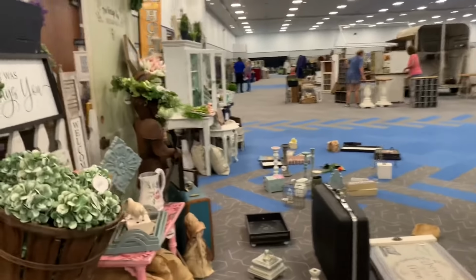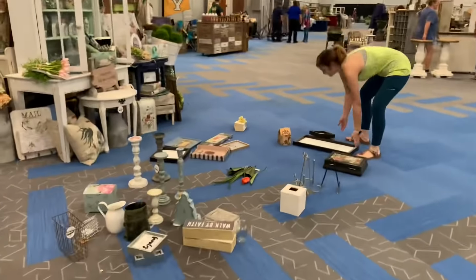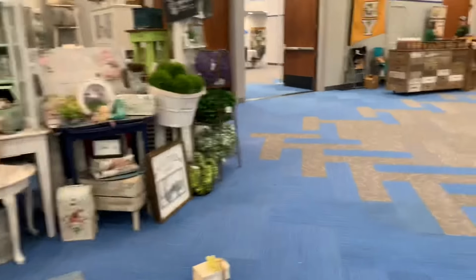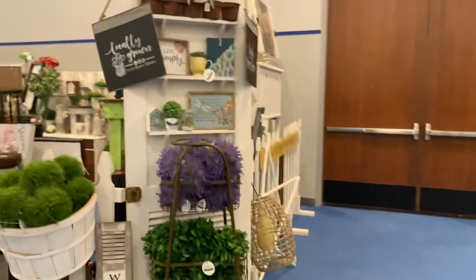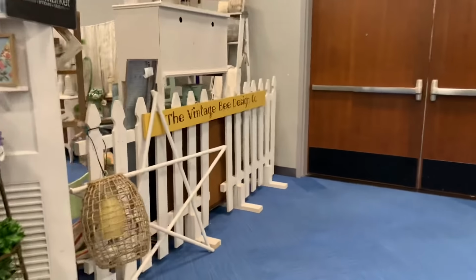So I just got here. Anna and Heather have been here for a few hours already, and it looks like they're doing a pretty good job of getting it all in there. All the boxes over here are gone. Everything is inside. So let's take a little wander. I haven't even seen it yet.